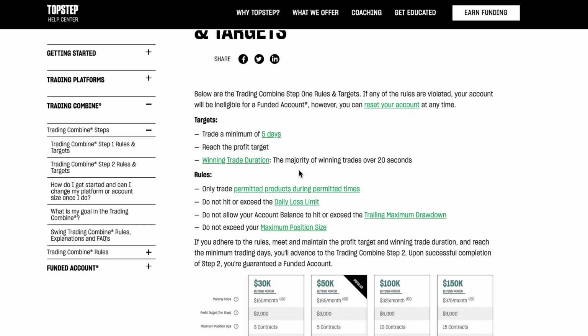Reach the profit target. And then there's also a new rule, which is the winning trade duration rule. Again, I mentioned they tend to add rules sometimes. This is one that just came up a few months ago. Half of your trades have to be longer than 20 seconds. I'm not going to get into all the reasoning behind it. They say it's statistics related, and they find that people that do short-term scalping often don't make it long-term. Nonetheless, this is the rule. So make sure that at least half your trades are over 20 seconds, and that stat is tracked on your dashboard with Topstep, so you'll be able to see where you're at at any given point.